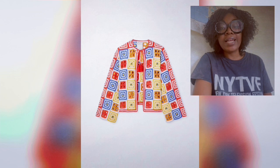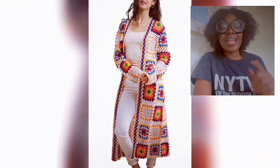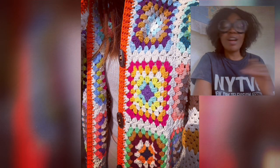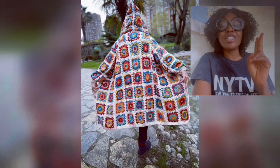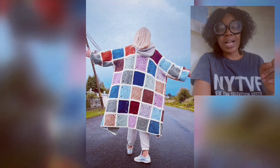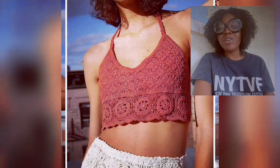The next one is the granny square cardigans. I don't think these will ever go out of style. I tried to make the granny square cardigan. It was the first thing I tried to make and I failed because I still don't know how to make a granny square. But if you can make a granny square, you can rock this cardigan. I'm going to try to learn how to make granny squares because I must own a granny square cardigan and I want to make one for my sister as well. So this is an amazing trend, a favorite. I don't think it will ever go out of style.